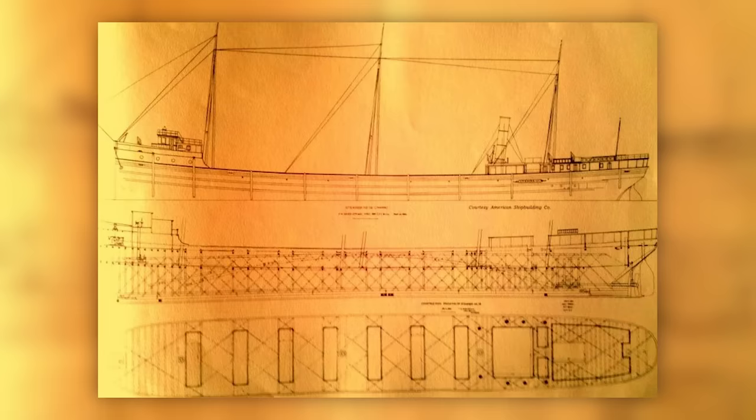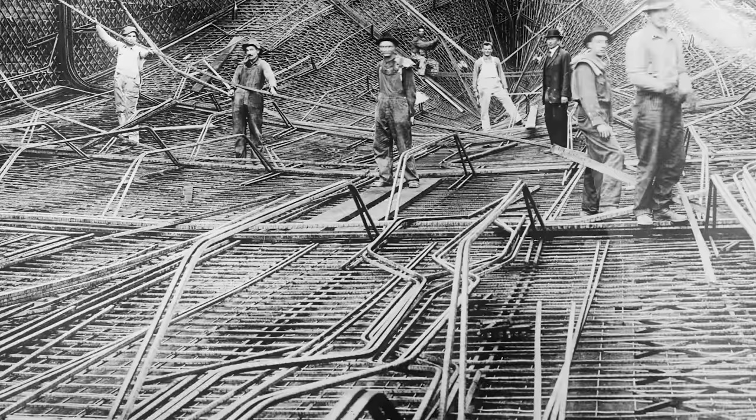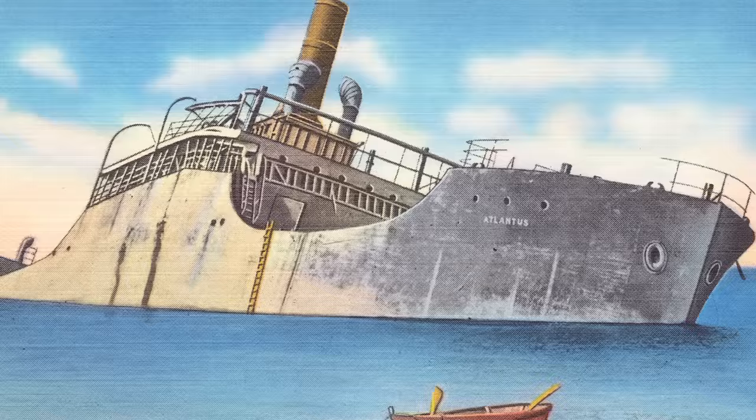There were concerns that the US's domestic steel production could not keep up with demand, so to avoid shortages, some alternatives were pursued. One designer floated the idea of a wooden steamer, and hundreds of these were made. Another material that could be used was concrete. In a process called ferrocement, a steel or iron mesh is used for reinforcement, and light concrete is poured over the top. This was very impressive for a ship of Atlantus's size. She was 260 feet, or 79 meters long, and about 2,300 tons.